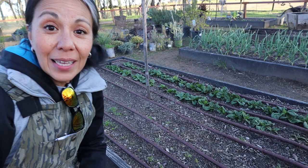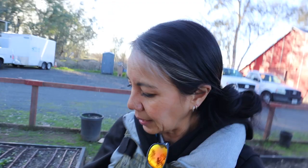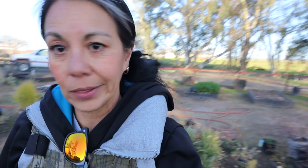Man, I feel like I should have put the netting on sooner because some of the spinach is actually pretty big. And I felt like if I had put the netting on sooner, maybe I would have been able to eat some spinach. Next time, I'll remember that.